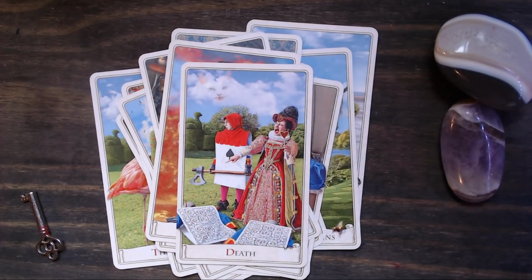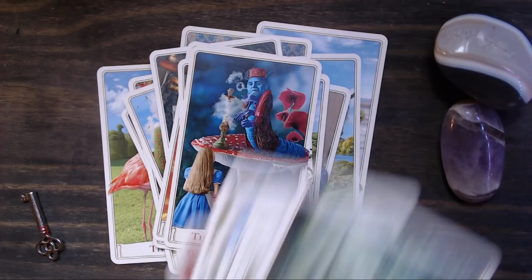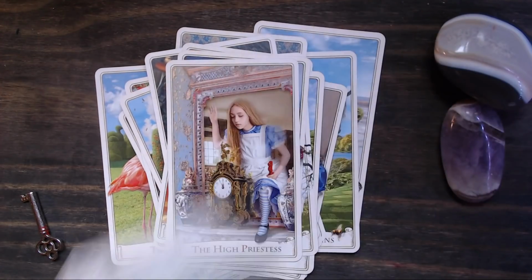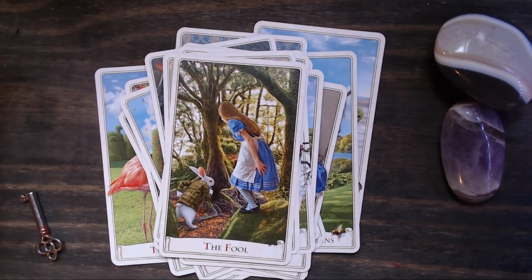I love the Death card with the Queen screaming off with her head, like you can just read it. I think the Cheshire Cat as the Hanged Man is perfect, because of the character of the Cheshire Cat and the idea of the Hanged Man of looking at things from different perspectives and being enlightened. The Hierophant being the caterpillar is perfect. The High Priestess being Alice herself and stepping through the looking glass, I just thought was wonderful. And then of course Alice is the Fool, right? She is the Fool on this journey through Wonderland, which I absolutely love.